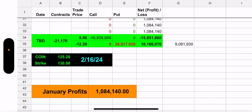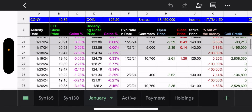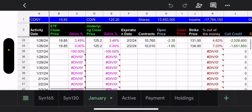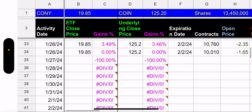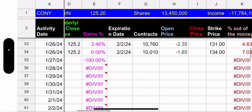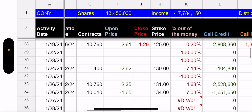All right, how did coin price and Coney price do yesterday? They did really good. Oh man, look at that. Coin up 3.46%. Coney up 3.49%. Hell yeah. Let's give us a round of applause. All right, that's pretty good. So where's the 125? We made 2.61 per share. We closed it out at $1.29. So they actually made a profit of 1.4 million.